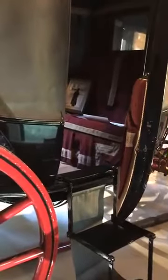This pole at the bottom goes between the horses, and all the lines, the harness runs along it and fastens the horses to the carriage. So it's a very, very nice, very high quality conveyance. If you were to be inside it, it will hold 4 people comfortably. You might be able to get more in there.